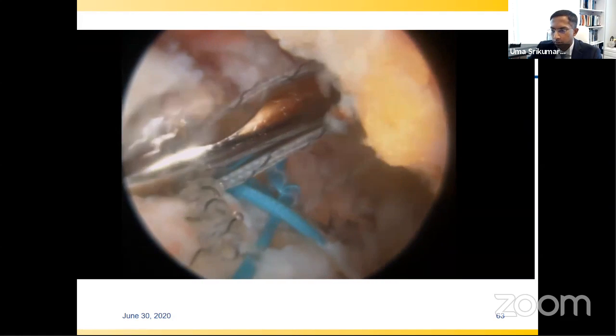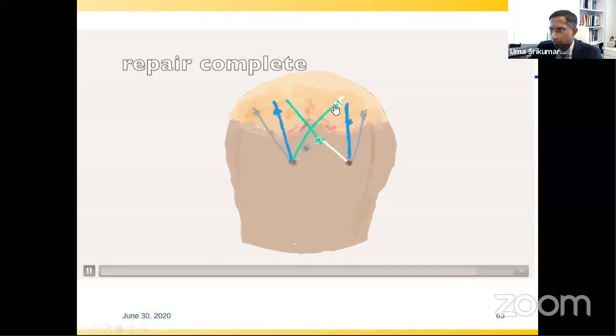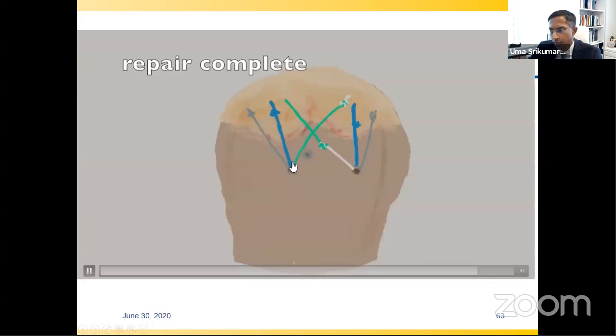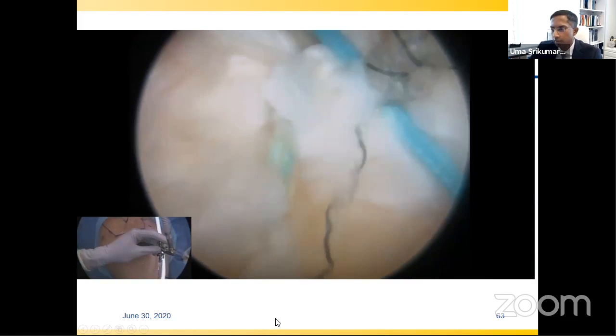Here's our final suture that we're tying down, and we're left with a construct like this. Here's a cross pattern, and then there's also some direct, simple ties as well. So here is the repair in completed fashion.